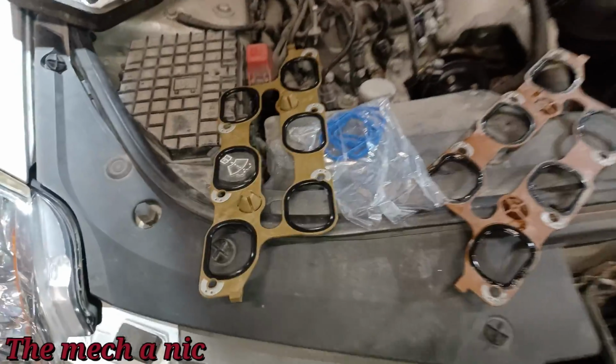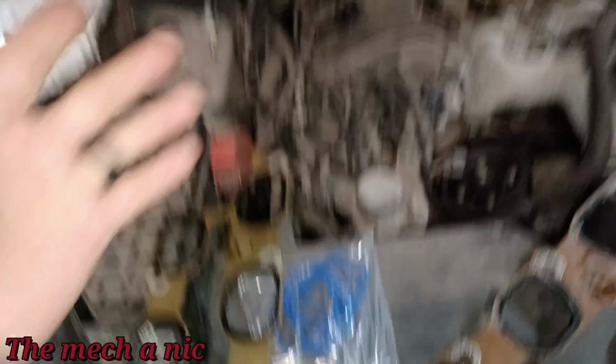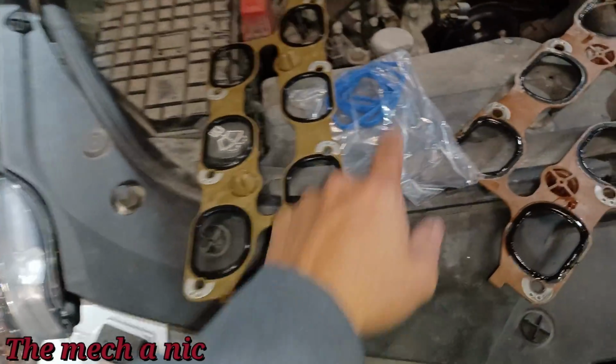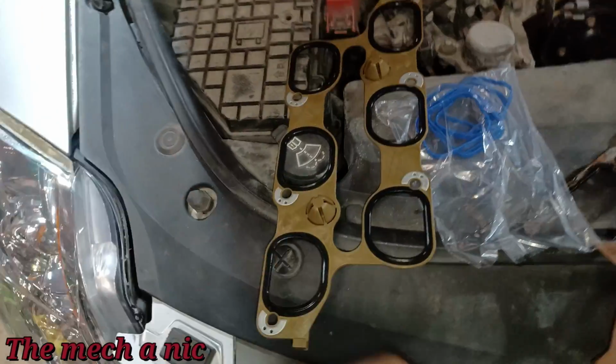All right, so I went to O'Reilly Auto Parts and I ended up getting the entire kit that has the upper and the lower, because guys, when you're in it this deep, it makes no sense to just change the lower gasket and not change the ones that go inside of there. You get what I'm saying? It's like $10 more, just change all of them and do the job right.